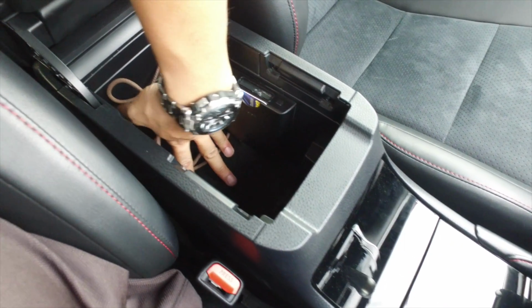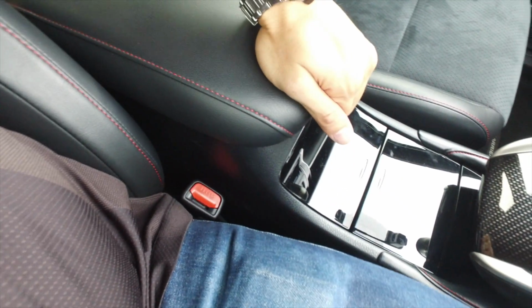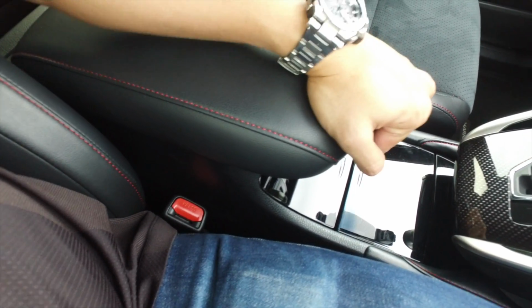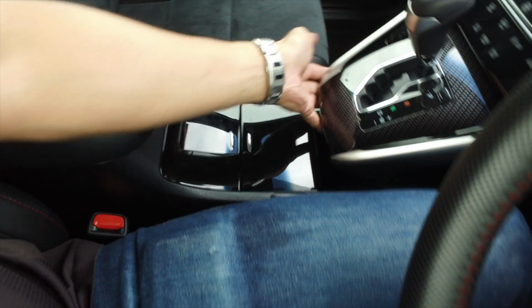A very deep center console, pretty nice, carpeted inside. I mean, it's a luxury car. What do you expect, right? And then this glides. I like that. This is what I mentioned, some sophistication in the premium car. You have to have that. Okay, and this is a design feature.